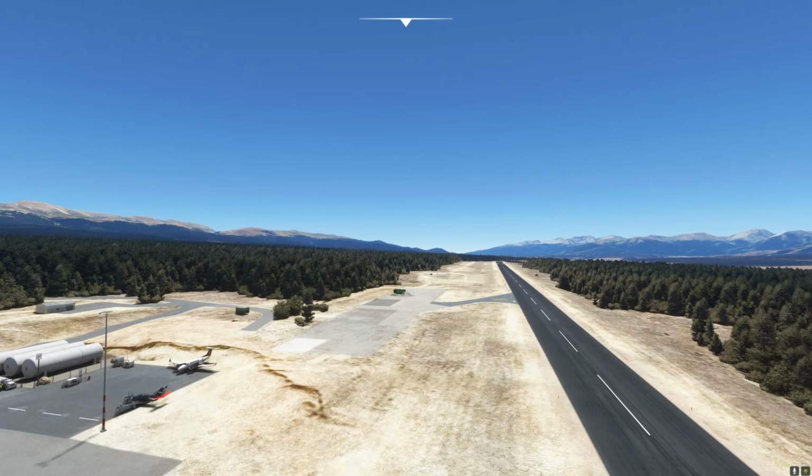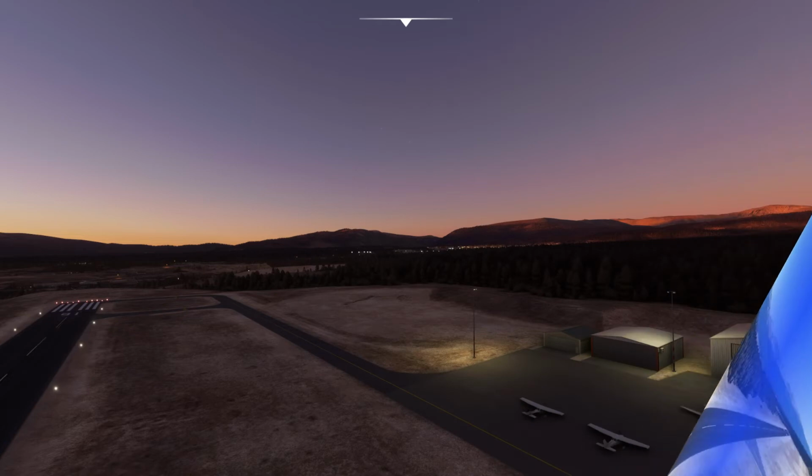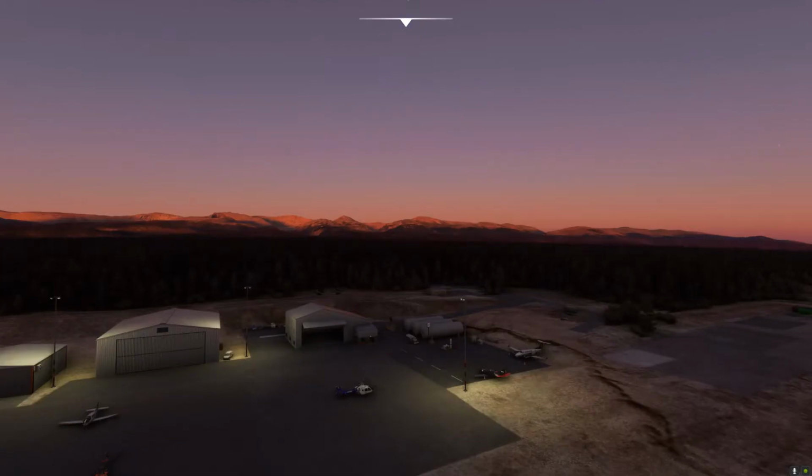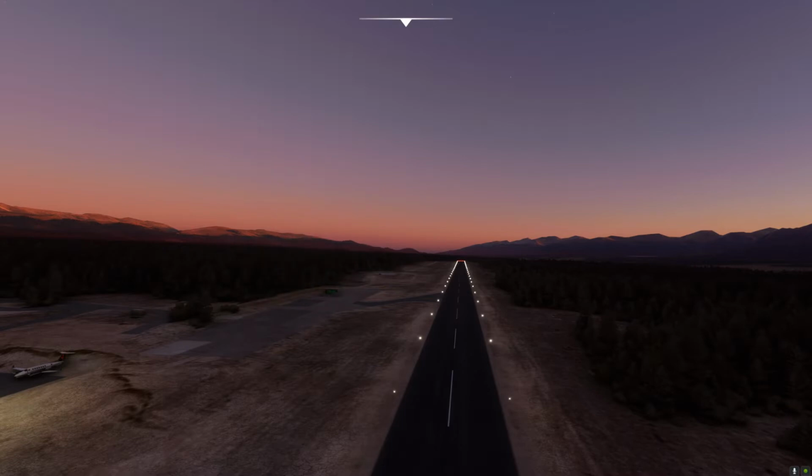But very nice. So how about we have a quick look at dusk, see what the lighting is like. So here we are, it's 8:10 in the evening local time at dusk. Just the sun is going down. Ramp lighting looks adequate. I think really that's all I would describe it as, adequate. For example, the open hangar there is not lit. But that's okay. So runway is identified there.